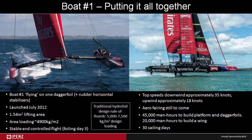We had about 6 or 7 machine shops in Auckland building titanium parts for us. It was pretty full on, and I'm not really going to be able to talk too much about the construction side of things tonight, but it was a big undertaking. So we launched in July of 2012. We were the first team to launch their boat. We were foiling on day 3. No problems, and we did 30 sailing days with that boat, which was all you were allowed in that time period, and that's all the sailing that boat has done.